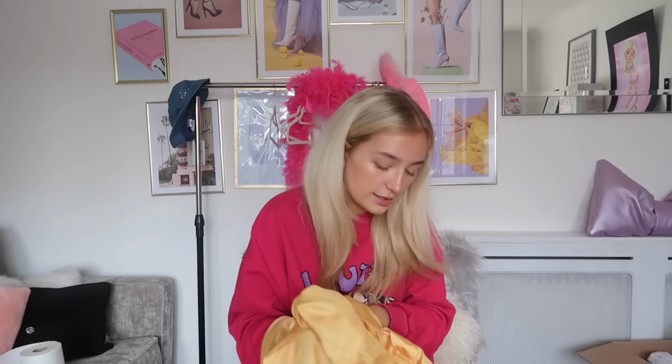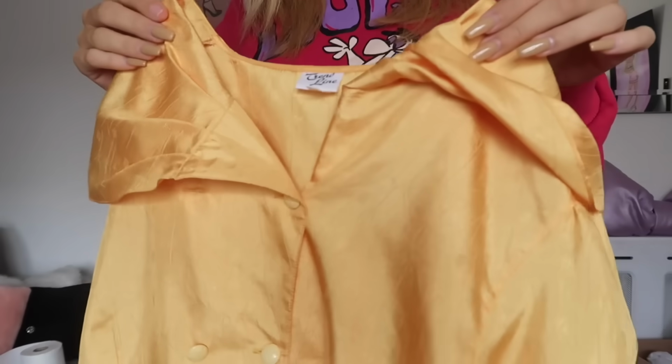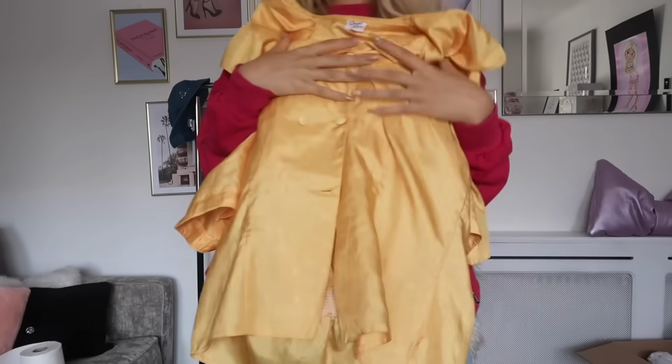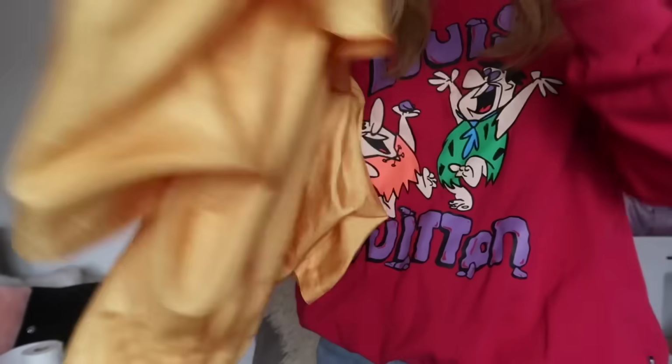Okay, then I bought this top in this stunning yellow color. So it kind of sits like that. See how it folds over like that. It just sits so beautifully. It's this yellow silk, and then it goes in at the waist.